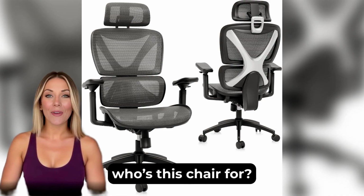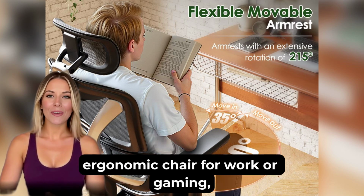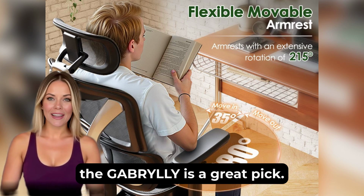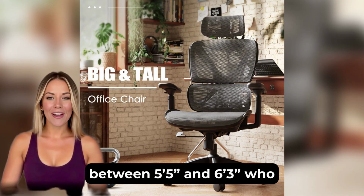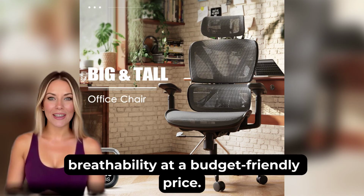So, who's this chair for? If you're a big and tall person needing a durable, ergonomic chair for work or gaming, the GABRYLLY is a great pick. It's ideal for anyone between 5'5" and 6'3" who wants solid support and breathability at a budget-friendly price.